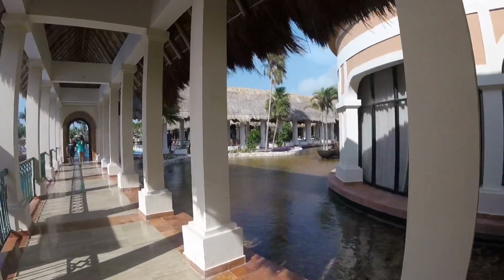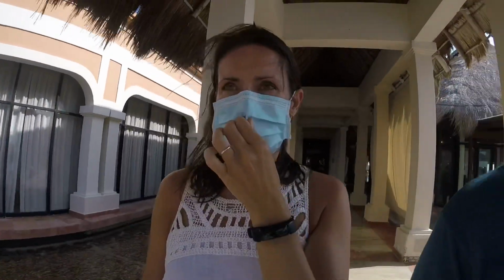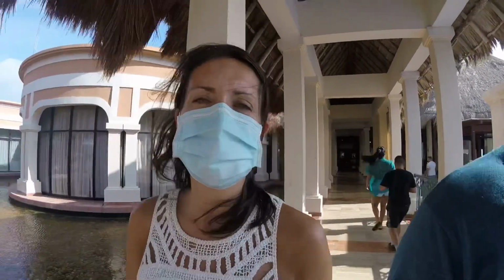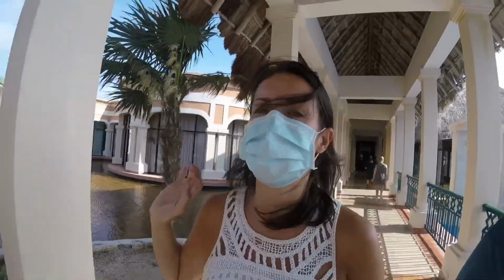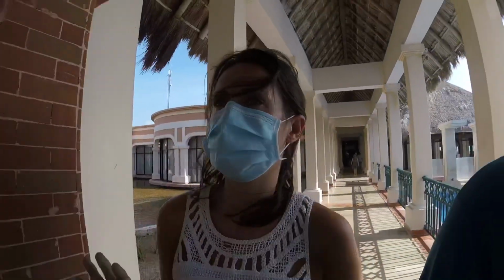And this is just another view of the complex. I think this complex is lovely. It's really nice and spread out. It's kind of in two halves. One half you've got all the restaurants and the bar, and the other half you've got all the accommodation. So you're kind of away from it all, which is quite nice.